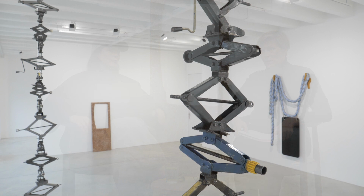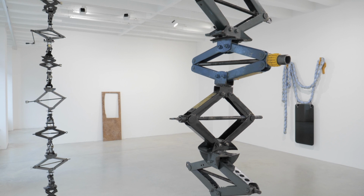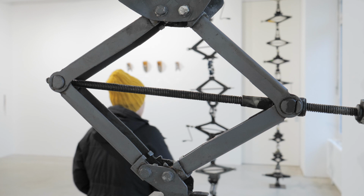So even though you are using very direct, literal objects which have a function, they become totally dysfunctional. This transformation, is it conscious when you make a work? That it can become something like an illusion, like this energy. An illusion I think is a great word for a lot of the things that are happening.